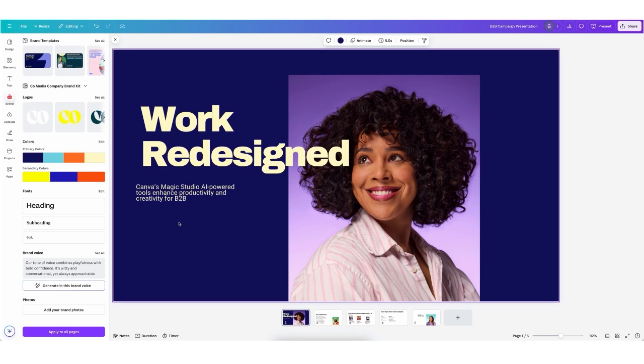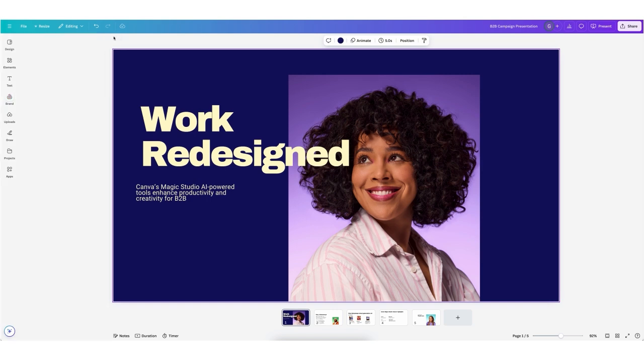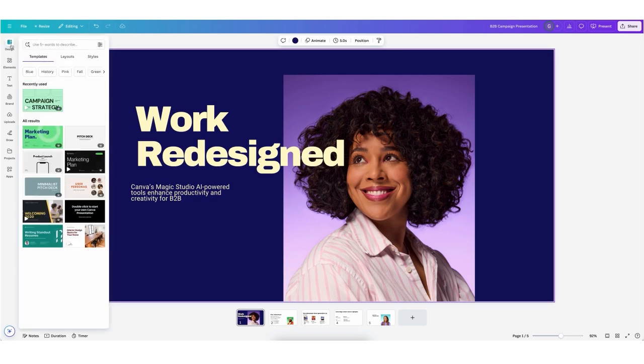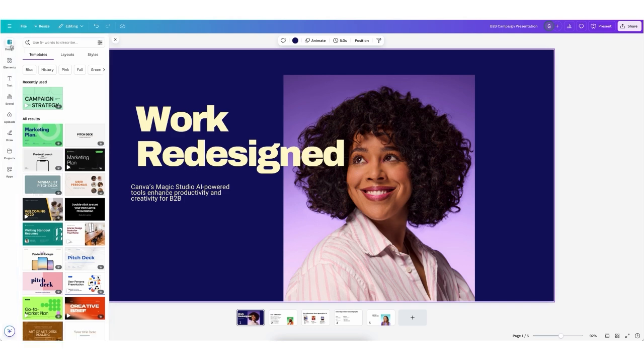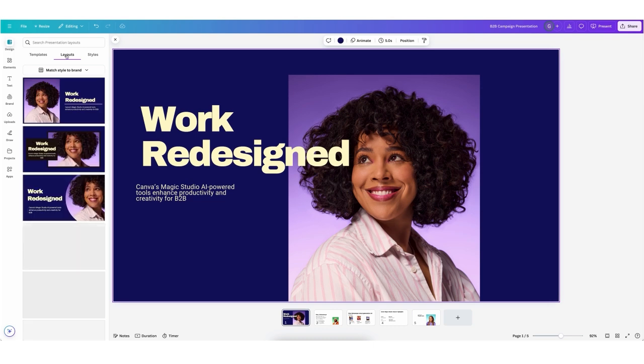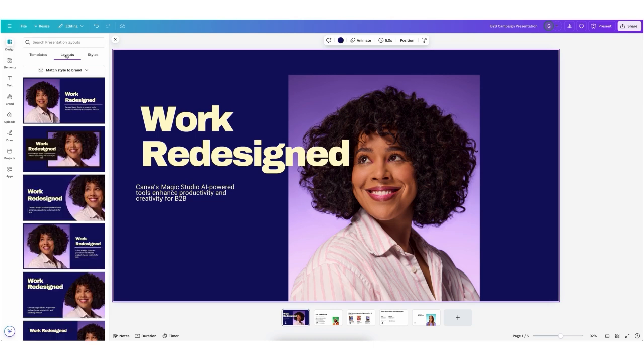So I really want to fix this layout and make sure that the text isn't going over the photo and everything works. To do that, I'm going to go to layouts by clicking on design and across to layouts. Our layouts tool is an AI-powered layout device that provides inspirational design ideas for your current page, and it can be accessed just through the design tab.